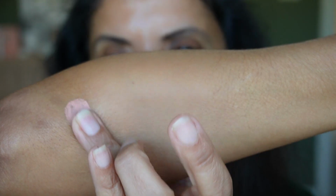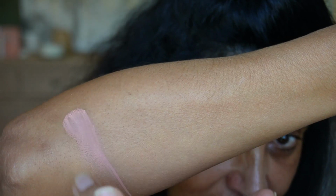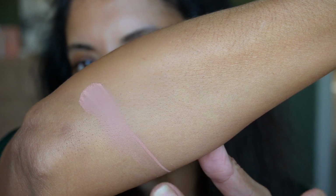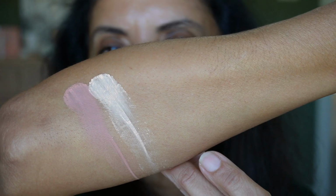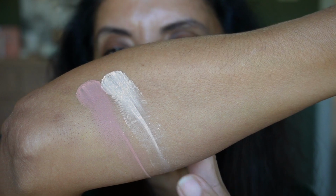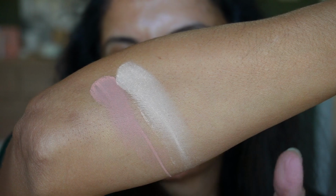Very creamy. And the first one is Liberty, which is a burnt peach matte. Let me swatch it a little bit better. Well, it does have a little bit of a creaminess to it. Okay, the next one is Heroin, which is a light peach matte. Okay, so we have a light peach and a burnt peach. There it is swatched a little bit better.